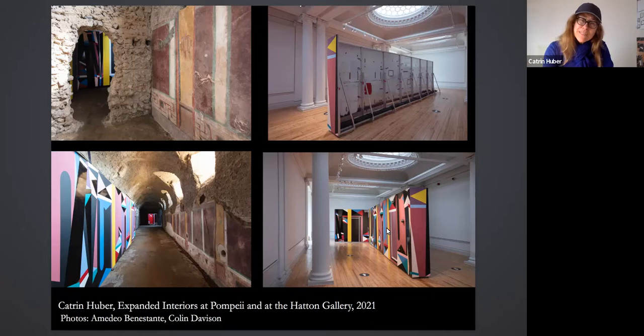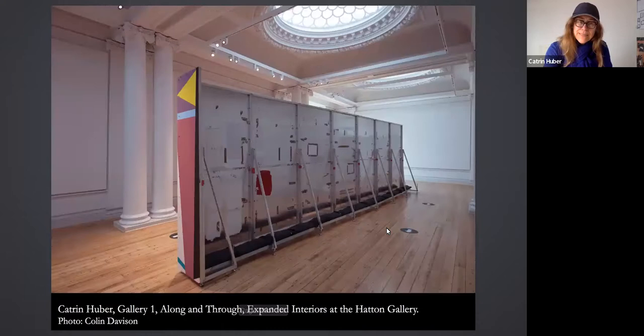You can see all the traces of its journey here on the back, inscribed on the back of the exhibition. And for me, it was really important that that is exposed. The installation cuts through the beautiful exhibition space at the Hatton Gallery. And I think it strangely becomes like a dislocated ruin in itself, a kind of activated fragment.